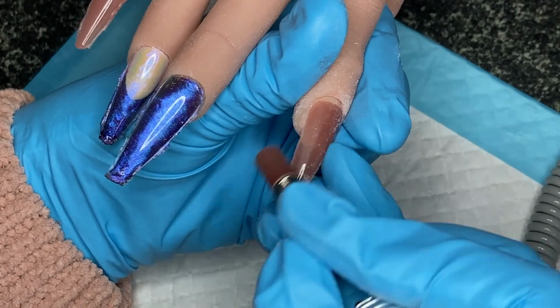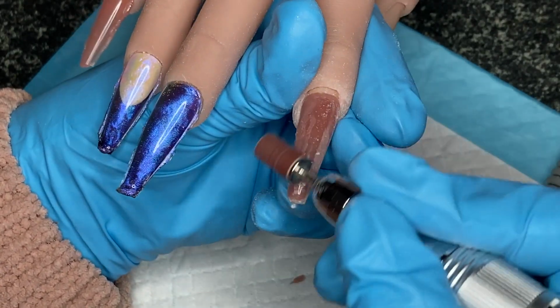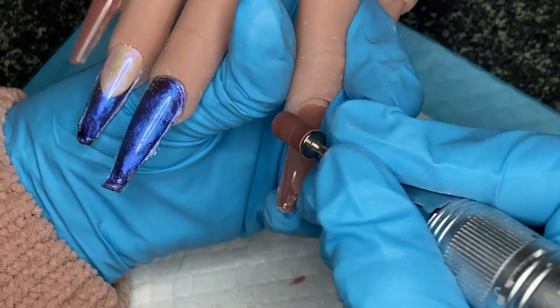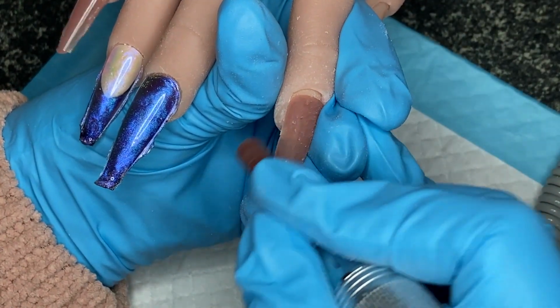Because there's not much to get off from the edges, and if you weren't painting on top of these, if you'd got the colour as you like it, you don't need to do anything with the top. But I'm just taking off that shine because I am going to paint them.